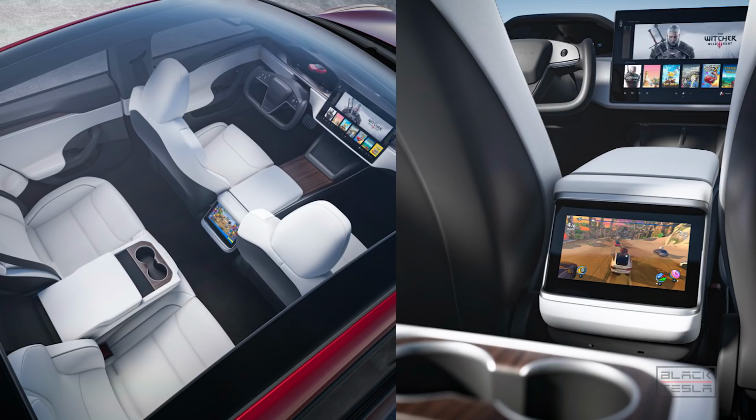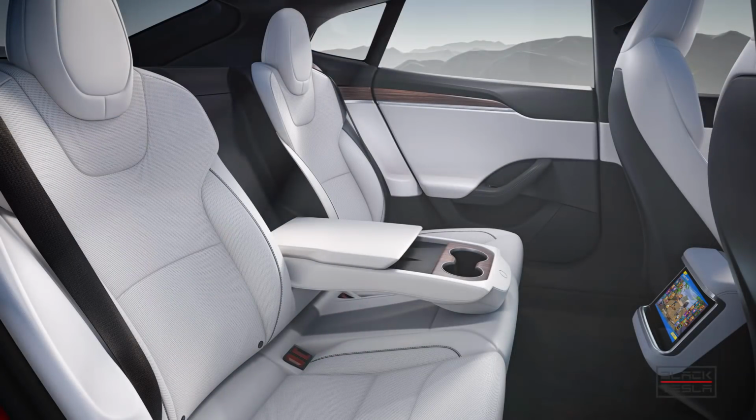And then again, the armrest that folds down from the middle seat to provide cup holders and additional space. So this is great for us because we have the center console in the back to make it a 2x2. We love that look. And this is giving us that look with the functionality of being able to fold the seats down flat, which is what we don't have right now without removing the center console. So this is definitely the best of both worlds, giving you that executive rear seat vibe.